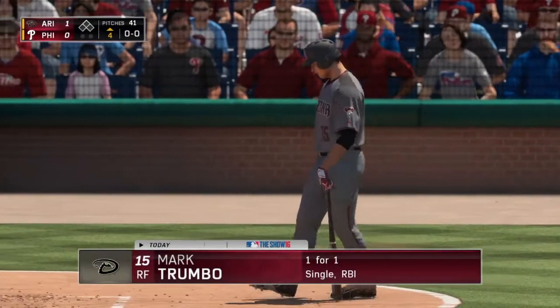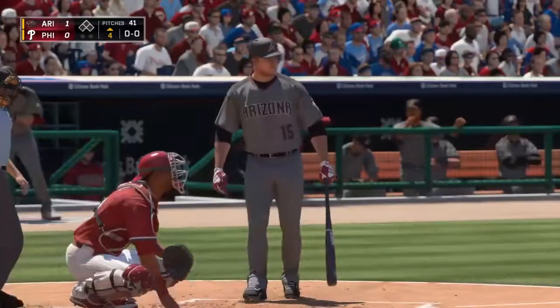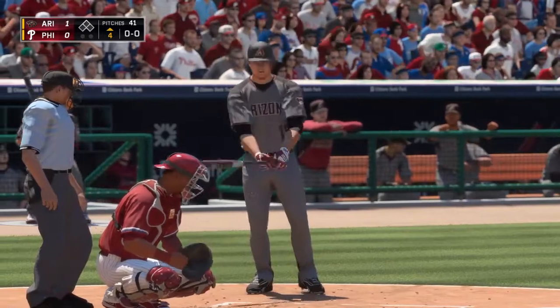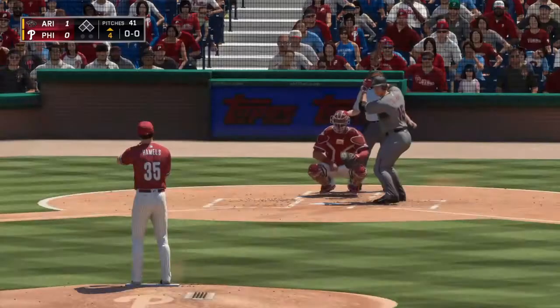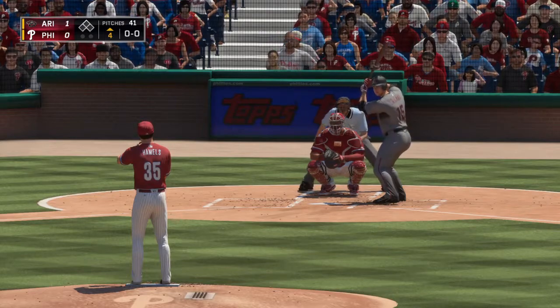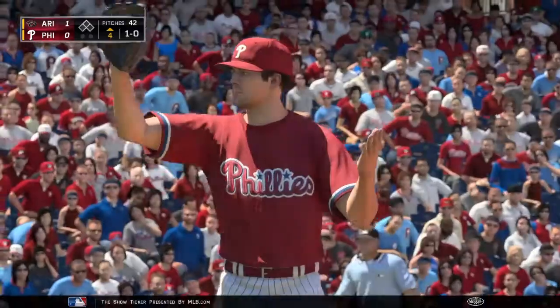Mark Trumbo is ready here as we begin the top of the fourth. And this is a guy that can make a big change in this game with one swing of the bat because you know he has big-time power. Up and away to start the inning.